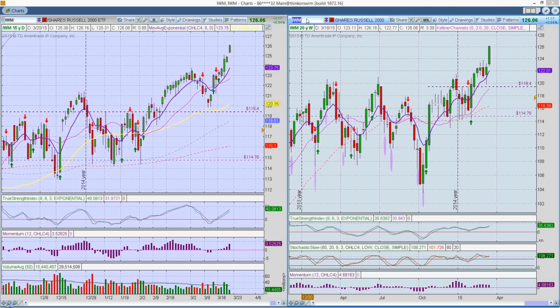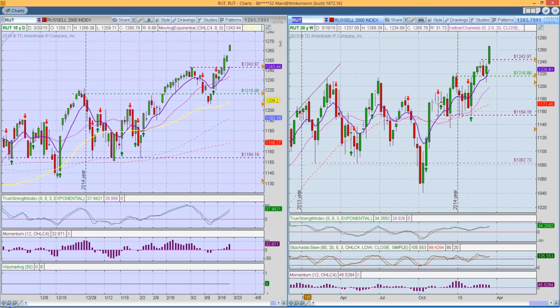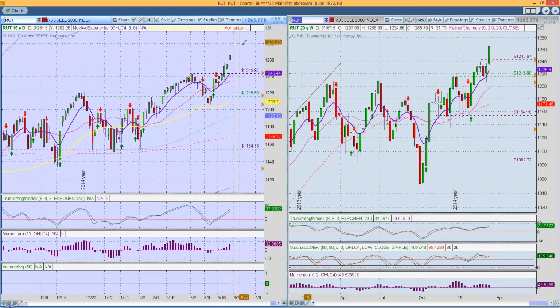And what you can do, Gary, let me throw back on the Russell here. And we did that measurement on the Russell. What you can actually do is lay in some alerts. Let's say we want an alert, and you just punch in an alert here at 1270 and then maybe 1278. And then when those alert, then you go take a look at the chart and say, okay, am I getting any reversal signals at this point? Does that make sense? Great.